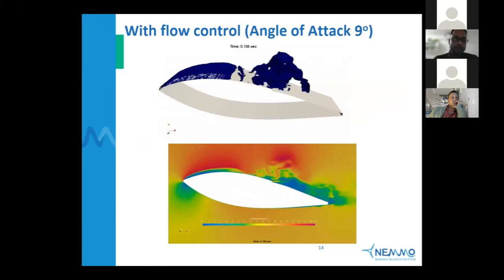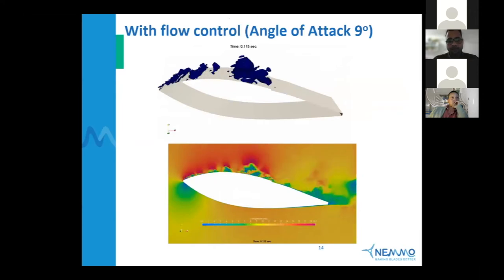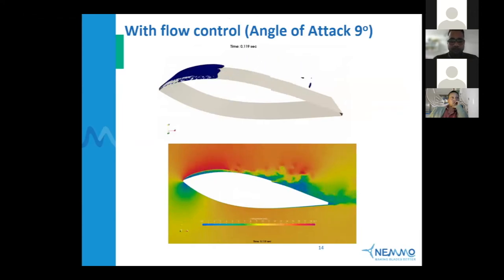Surprisingly, we found that whatever variation we make to the injection velocity, similar characteristics are there. A similar kind of cavity is formed, regardless of whatever blowing rate we are observing. This was quite surprising, because for the case of lower angle of attack, this does not happen. We observed that for the lower wall injection, there is mitigation of the cavitation, and as we increase the blowing rate, the cavitation comes.